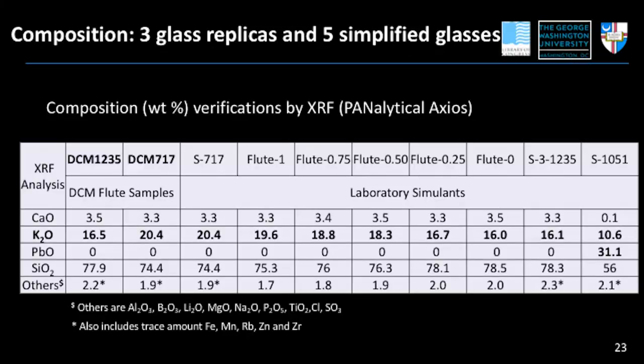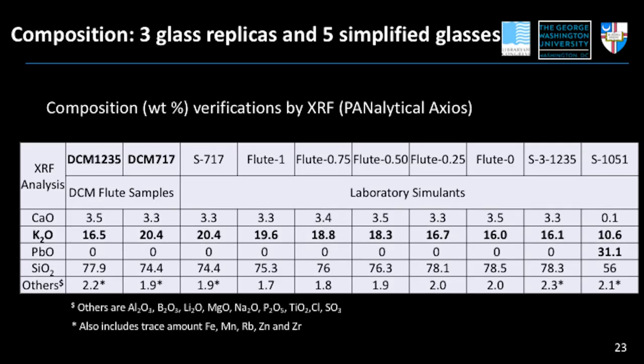And what do I do next? This. So now that we understand what's happening in the flute, we want to try to replicate it in the lab so that we can play games, because unfortunately, Carolyn is not giving us the flute to play with, more than the 500 micron.